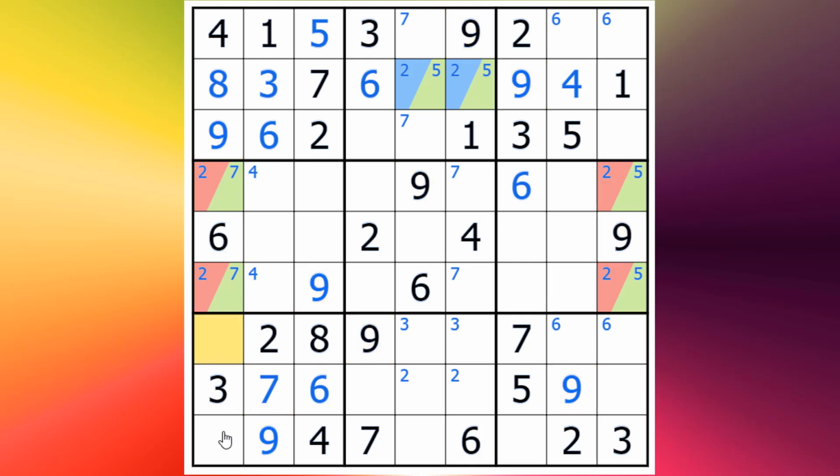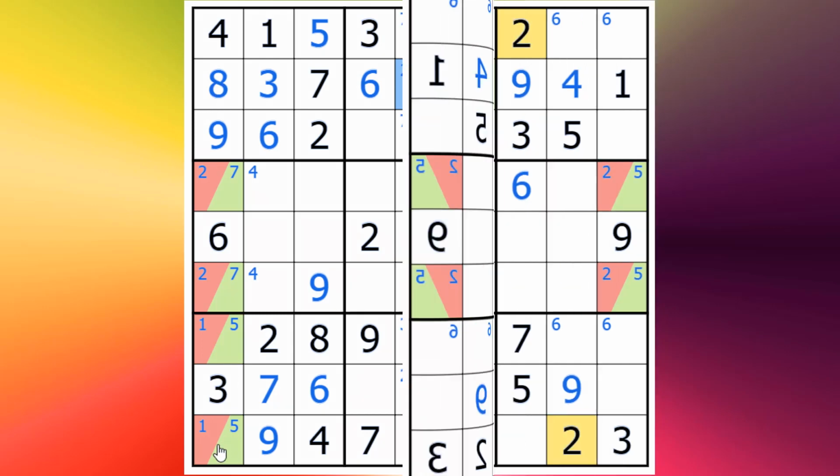Well, there's 2 missing here in this house. Again, it's going to be a conjugate pair. So let's work out what has to go in there. Well, it's going to be a 1, can't be 2, 3, 4. It can be a 5, not 6, 7, 8, 9. So that's a 1, 5, and coloured green for the house and red for the column. And that's this column more or less sorted out.